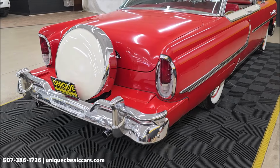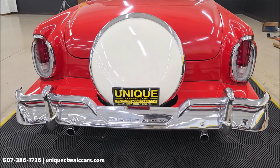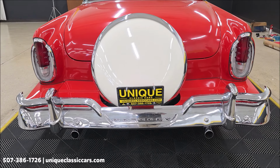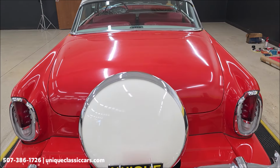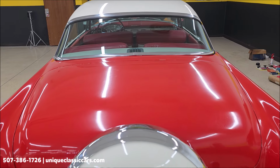Continental kit, as you can see, dual exhaust. Take a look at the chrome in the rear of this car. Of course, the Mercury 55 taillights. Still a 6-volt system.